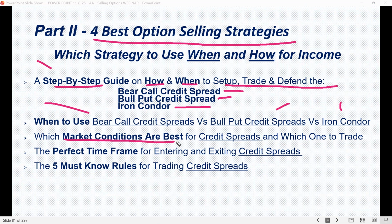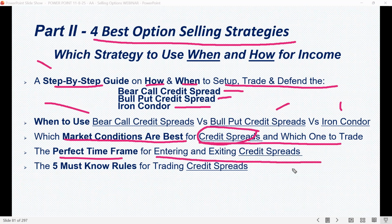Okay, what are the best market conditions for these credit spreads? So I'm going to show you the different scenario setups where I like to use the credit spreads. And then, what time frames to use, how far out in time do you go? So what are the perfect time frames for entering and exiting credit spreads?